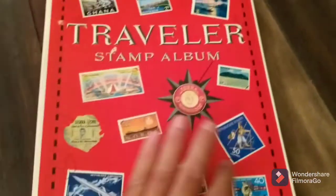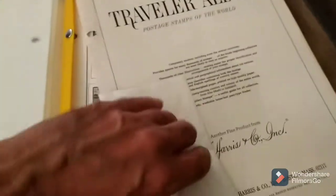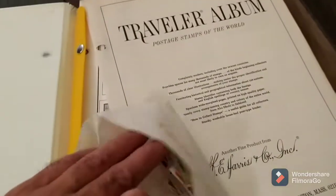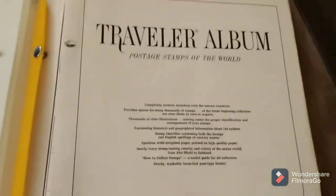Okay, so let's go ahead and get cracking into this and see what is inside. There is an envelope here. Let's see what is in here. Oh, looks like a whole bunch of stamps. So that is cool. I didn't realize it came with that. We'll take a look at those in just a bit. This looks like the first page here has come loose. See if we can get that back on.